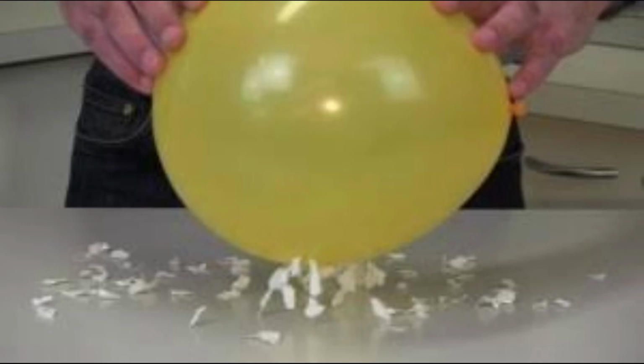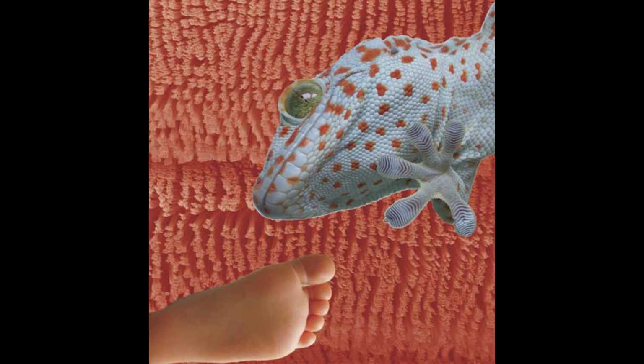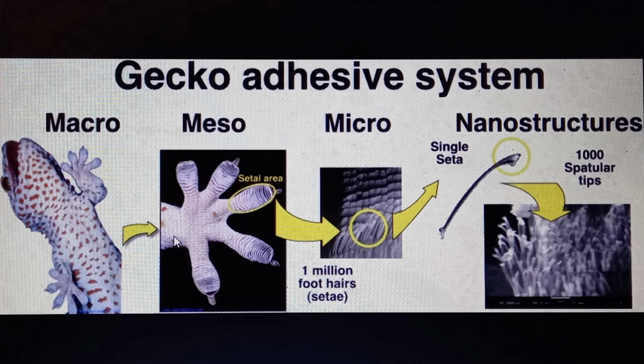So what's the trick behind this? Each one of the gecko's feet is covered in millions of tiny hairs called setae. Looking under a powerful electron microscope, scientists have found each hair is also a bit like a brush with hundreds of bristles called spatulae at its end. When the gecko walks on the ceiling of a tank, hundreds of millions of bristles are brushing against the glass.